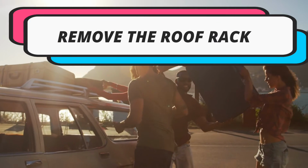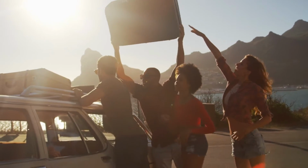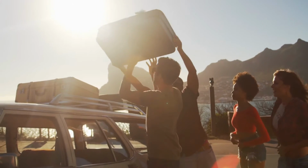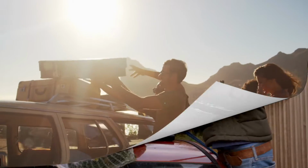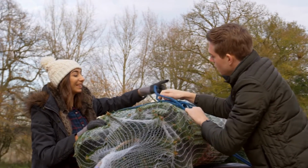Remove the roof rack. A roof rack, even unused, adds wind resistance to a car, increasing drag and making the engine work harder. If you don't need it, take it off, along with anything else inefficient. Even closing the windows and removing any flags will make the car run slightly more efficiently.